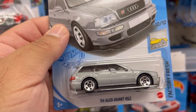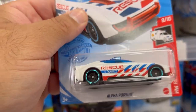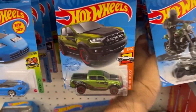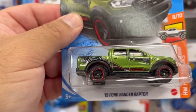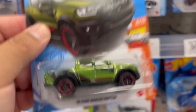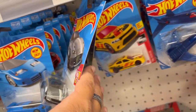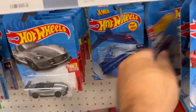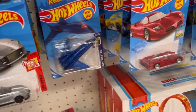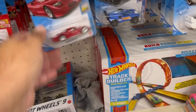Nice, 94 Audi Avant RS. Cool. I'll take that one. Check this out, guys. The Alpha Pursuit. Mercedes. Ooh, nice. Love the color on this one. 2019 Ford Ranger Raptor. Definitely gonna pick this one up. Let's see, another La Troca. Yeah, that's pretty much it here. Let's see. Here's another truck. Definitely gonna take that one. Here's the Nissan R390 GTI. Not bad.